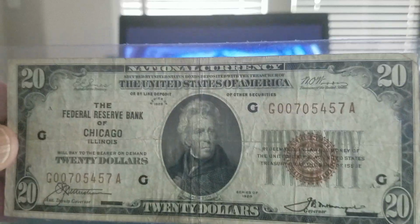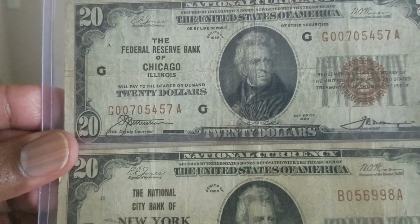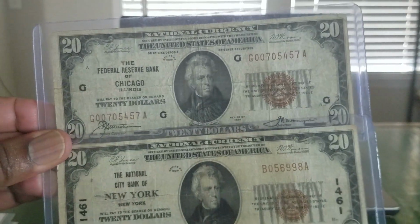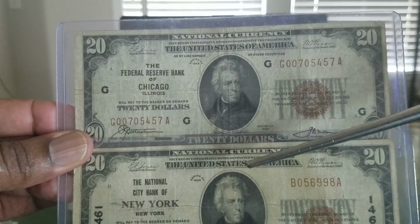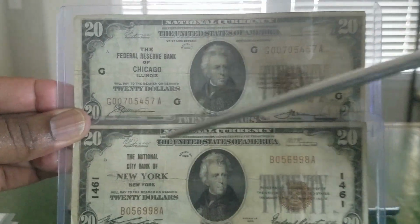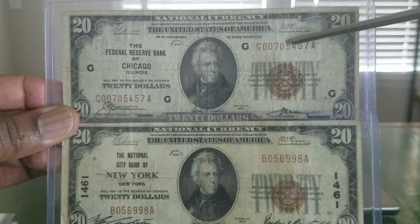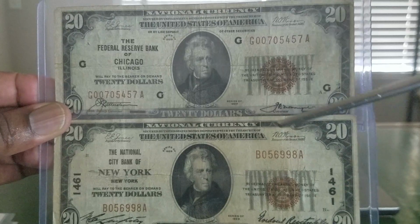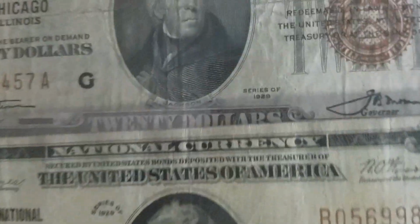Same characteristics. Let's get into the similarities right fast. With both of these notes being national currency notes, some of the similarities are: these two notes are the only notes in United States currency history that have four signatures, two at the top and two at the bottom. That's one similarity. Another similarity is that they're both national currency, the same color in regards to serial number and treasury seal. And they both have a series year of 1929.